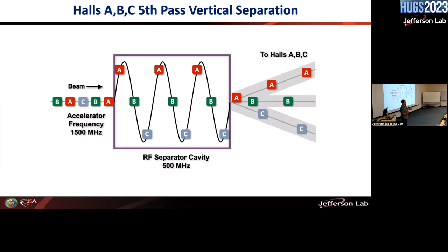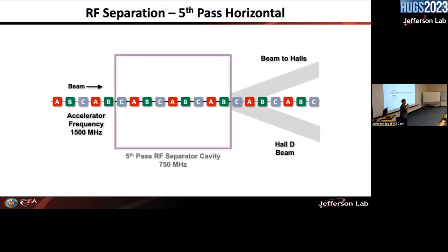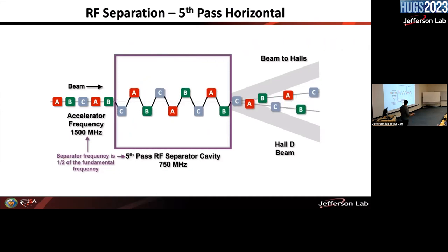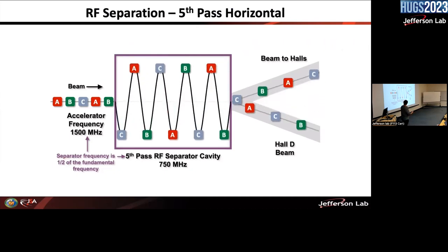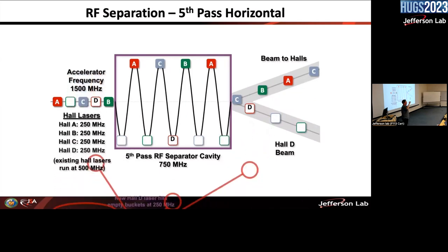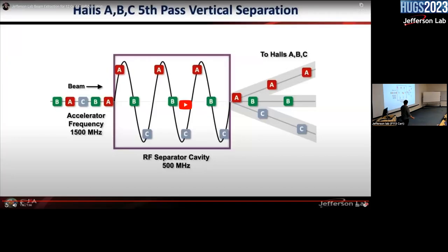Once we get D, we had that problem: how do we get D? We only have three slits. Well, this is how we solve that. We, not being me, but much smarter people than I am. So now we have a separate RF separator at 750 megahertz, half the fundamental frequency. So we have the existing and then the 750. That went really quick, didn't it? But it's separating them out in this way, and then every other bucket goes to D. If it's A and D that are sharing a slit, then every other one of those will be D, and that can get sent to hall D.